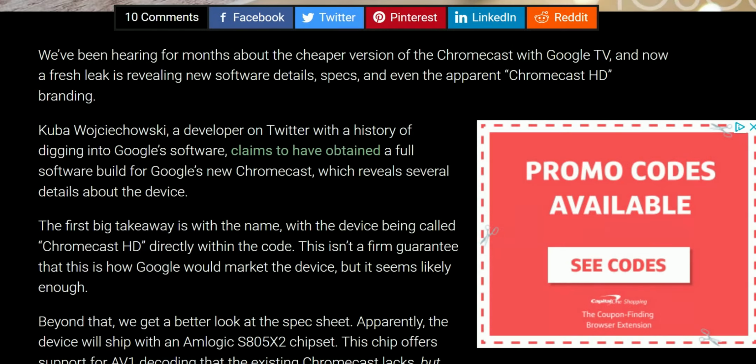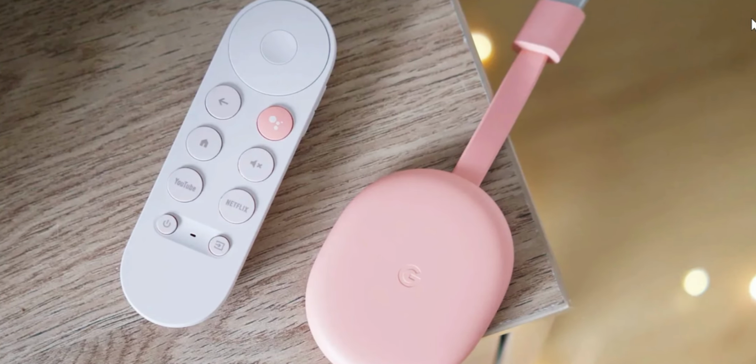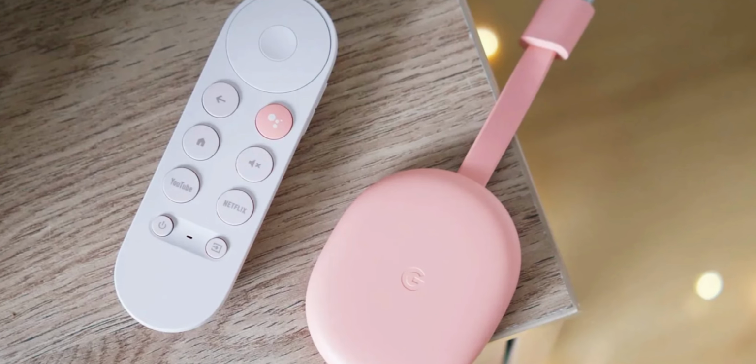Cuba, and I'm not going to even try to pronounce his name, maybe I even got his first name wrong, but it looks like Cuba, a developer on Twitter with a history of digging into Google software, claims to have obtained a full software build for Google's new Chromecast, which reveals several details about the device. The first big takeaway is the name, with the device being called Chromecast HD directly within the code. This isn't a firm guarantee that this is how Google would like to market their device, but it seems likely enough. Beyond that, we get a better look at the spec sheet.